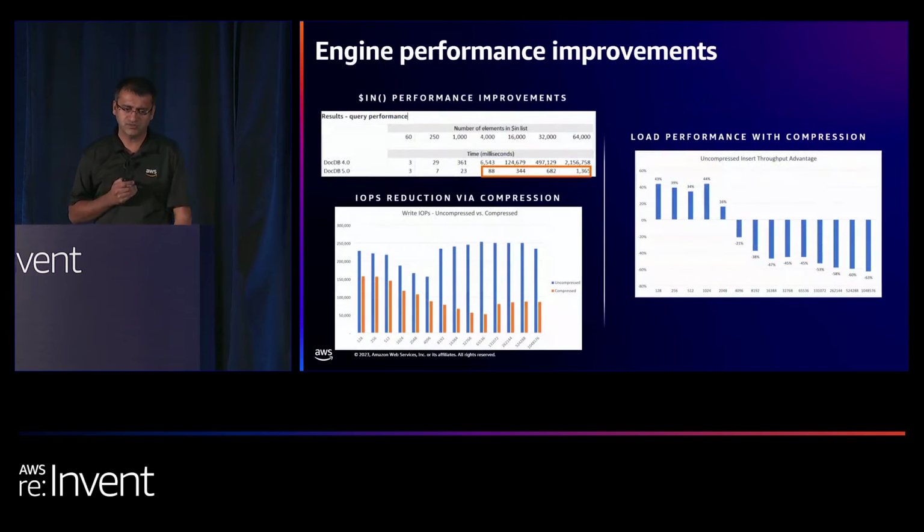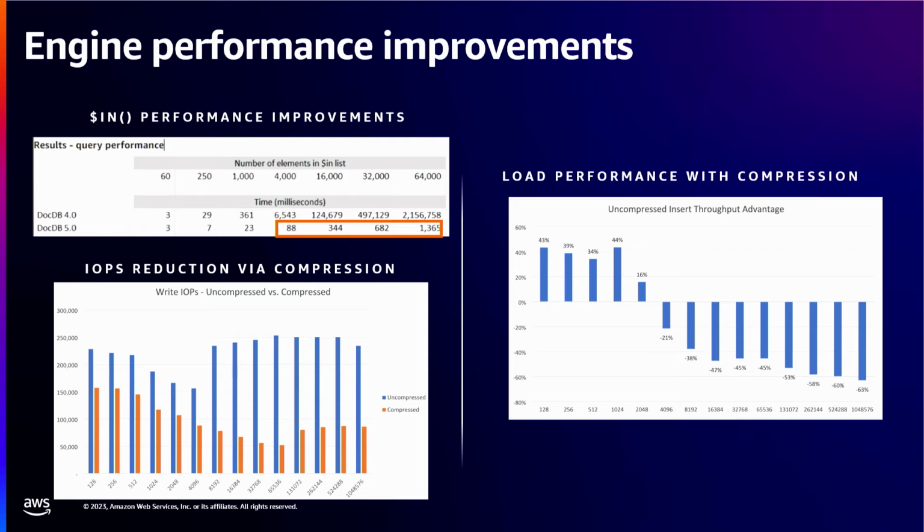And I just wanted to share some data. On the top left, I don't know if you can see the numbers, but you can see the performance of $in. As the number of nested fields increases for $in, you can see it's an order of magnitude difference between DocumentDB 4.0 and 5.0. So that's the top left chart over there. If you look at the lower chart, it shows the IOPS reduction as a fraction between uncompressed and compressed, right?